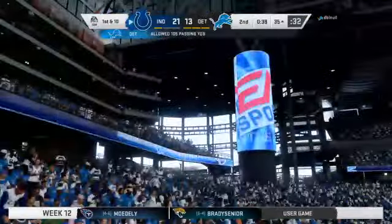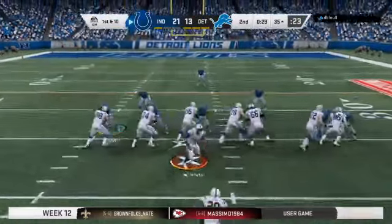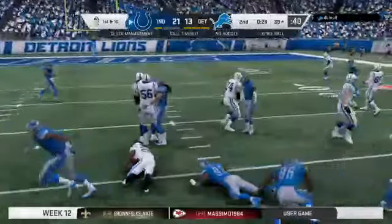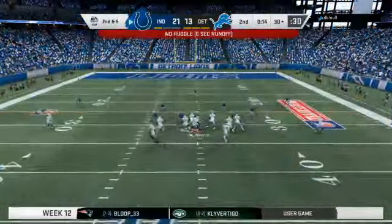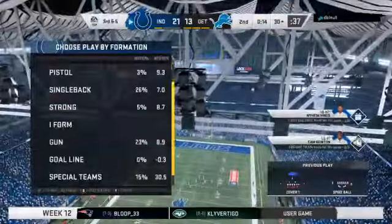Alshon Jeffrey so dangerous even when a defender's near him. He's got such a big body, ability to run, positions himself well, excellent control. And you're exactly right. Even if people are draped on him, he often comes up with the catch. He really symbolizes what people are looking for in receivers in today's NFL.